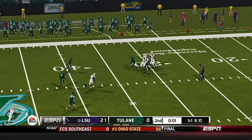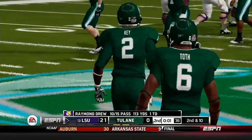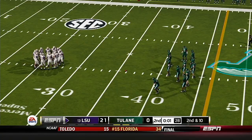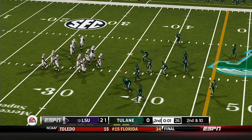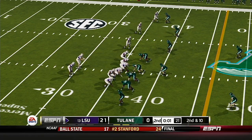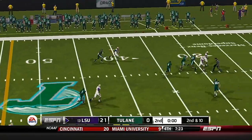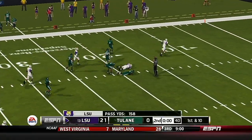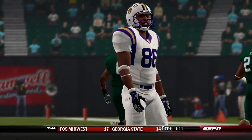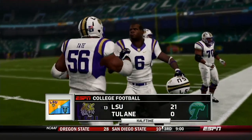Once and all, going deep. Almost picked off. Mitchell, the intended receiver on the play. That makes it second and 10. Man left, man left. Three down. Red 18. He's going to air it long. And he's hit before he can go anywhere. We played a half of football. LSU leads it 21-0.